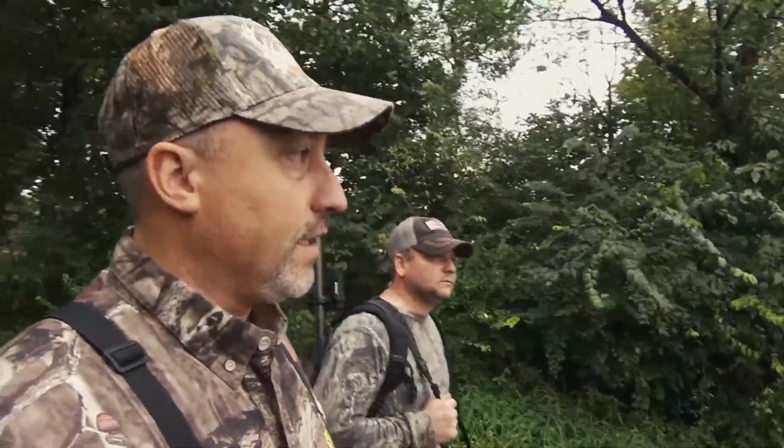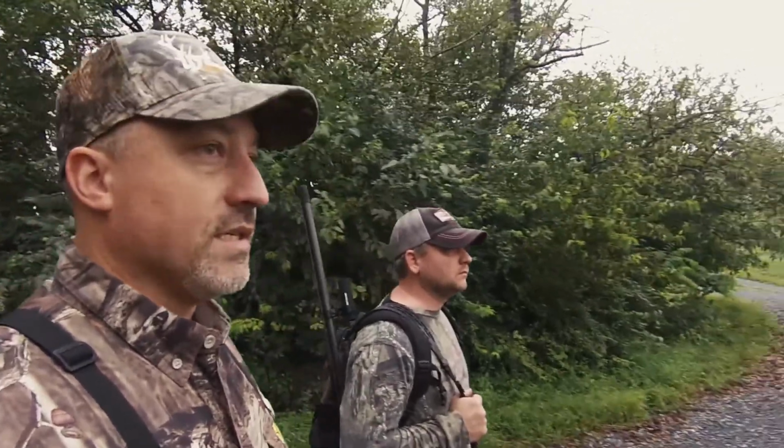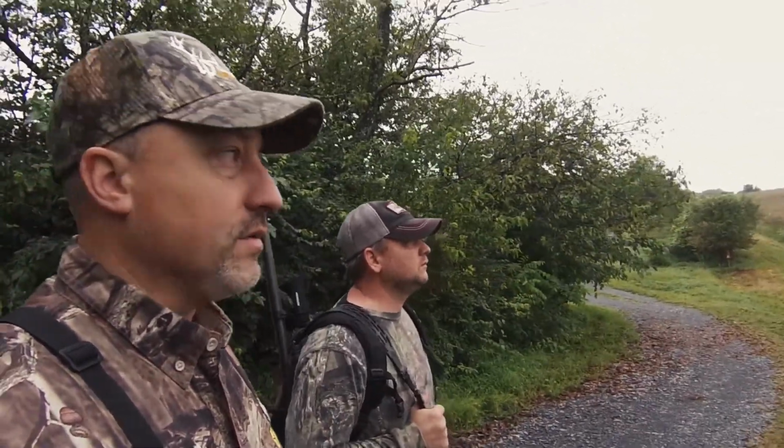It's September 1st, and you know what that means. It's real close to deer season. We're still trying to kill coyotes, but we're also doing a little scouting this morning. We're down on some public property in Pennsylvania in one of the management units that come in 2 weeks before the rest of the season.